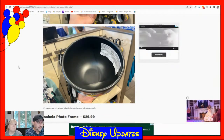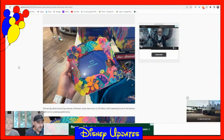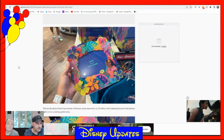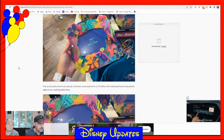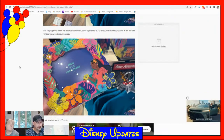Oh. Isabela photo frame for $29.99. Well, we know the bowl is probably more than that. The acrylic photo frame has a border of flowers, some layered for a 3D effect, with Isabela's picture in the bottom right corner wearing a pink dress. The frame holds a 4x6 photo.